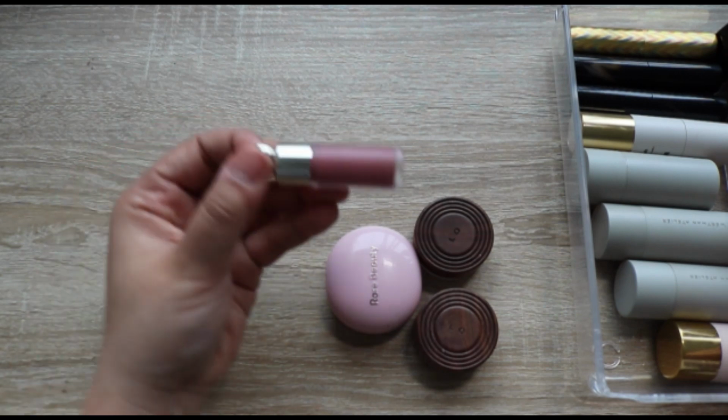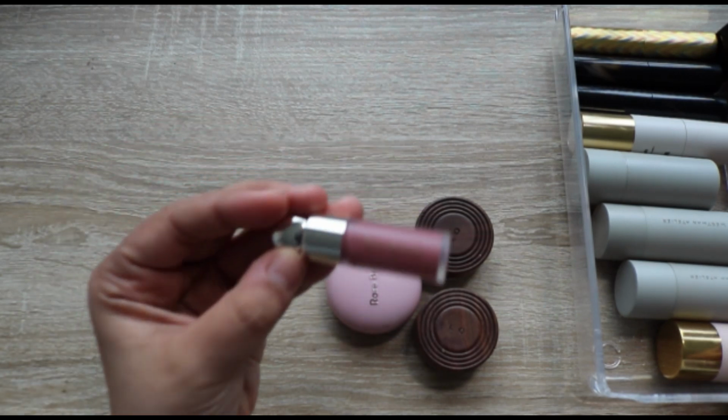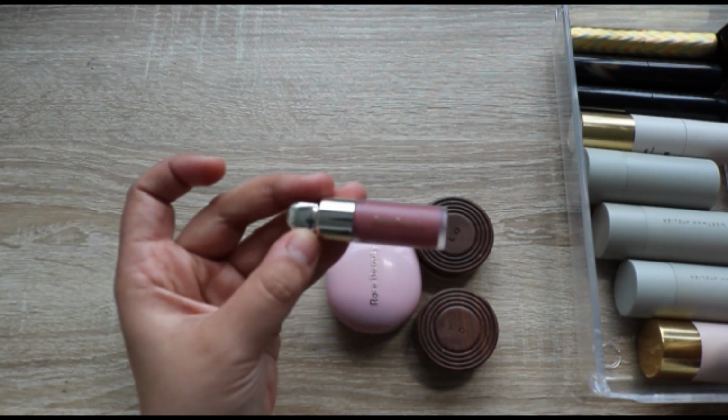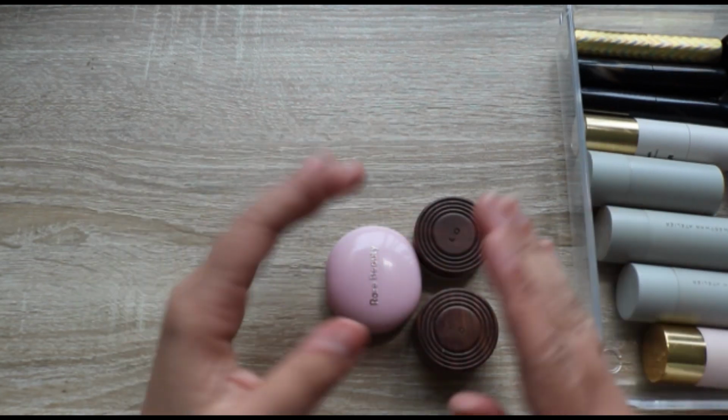Rare Beauty blushes. Virtue is new, so I'm keeping it for sure. I also love to have this mini. I usually take this one traveling with me. It's also that perfect pillow talk-esque shade. It just looks good with many of my looks, so I'm keeping it, and this will last me forever. You don't need to have a full size of these.